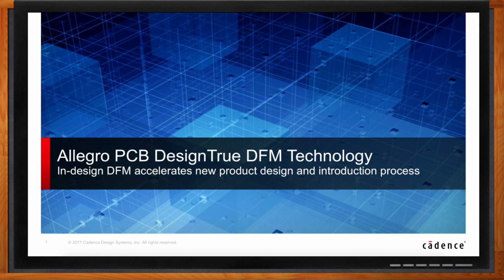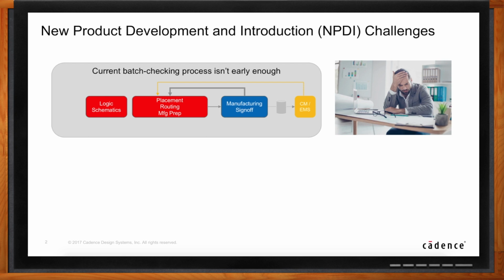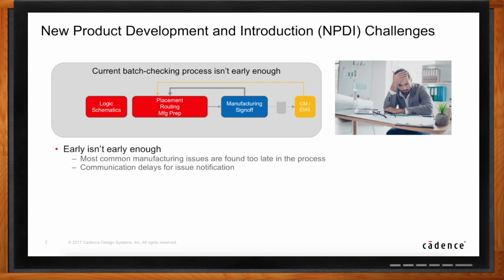Okay, so people are doing product integration every day. So what's the problem here? You're right. The people are doing new product development and introduction every day. They have a set of tools they use today. And the problem we hear from our customers is that they design the board and then do a checking on whether it's manufacturable or not, and then find problems with it. Then they have to come back and fix the problems. And this iteration of going back and forth of finding problems is time consuming.